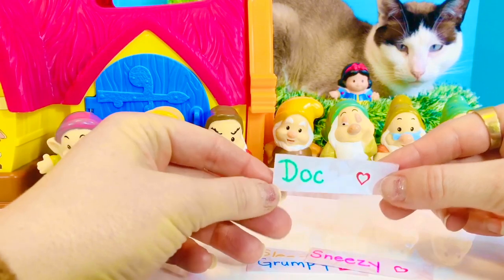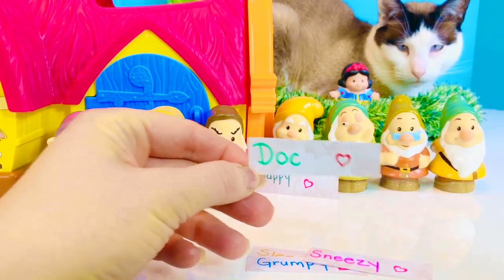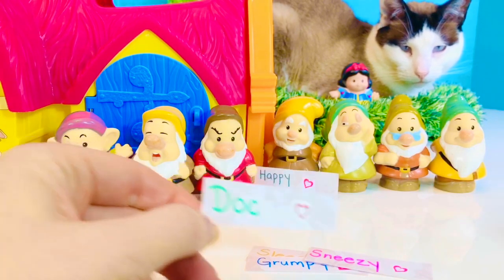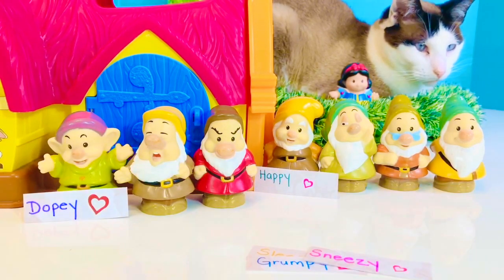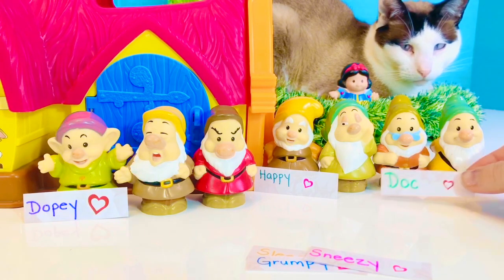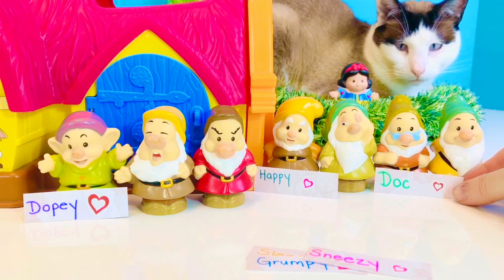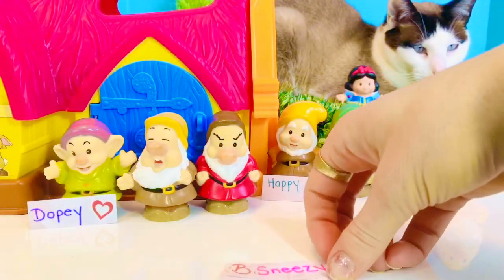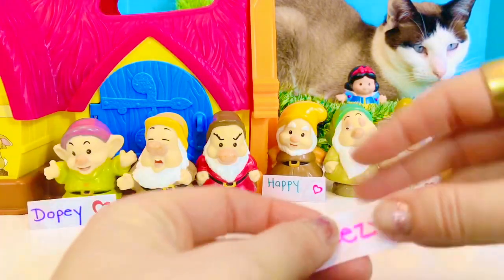And Doc is considered the leader of the 7 dwarfs. And I know who Doc is because he's the only one that wears glasses. So which dwarf is Doc? There he is. He wears his glasses on the tip of his nose. Who do we have next?